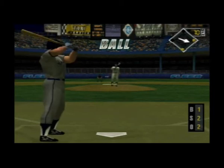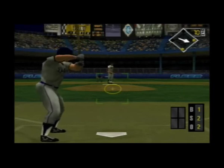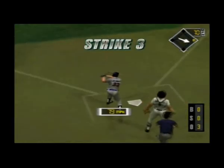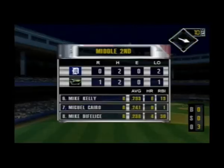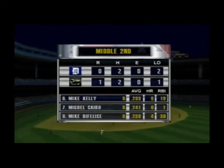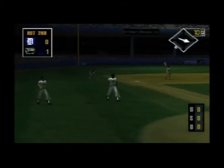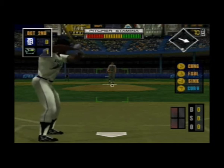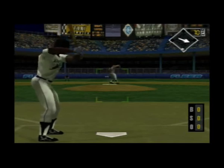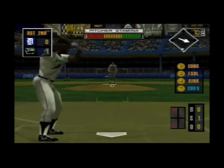Off speed. Away outside. 1-2. Strike. You're him out of there. That'll end the inning. Now, next at the dish, Mike Kelly. Heater. Strike. Right down the middle for a strike. He's ahead in the count. 0-1.